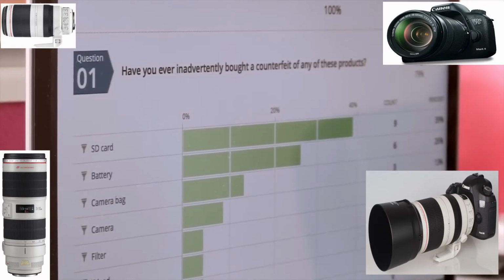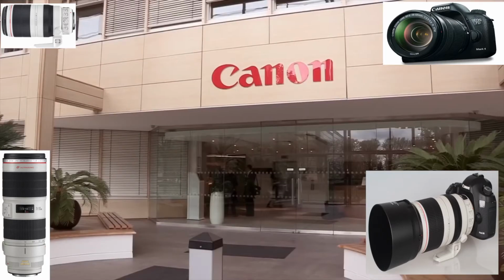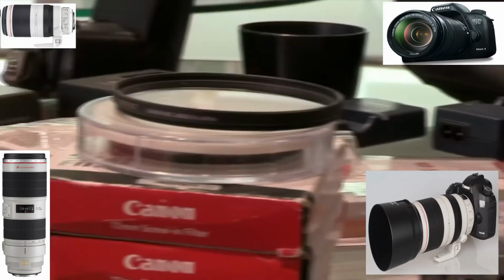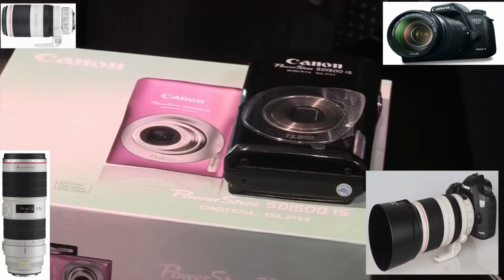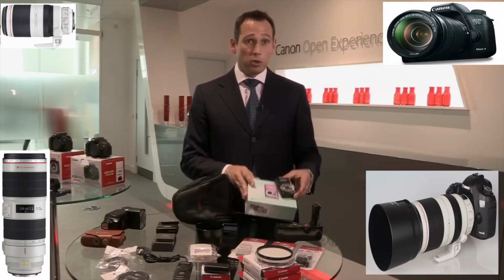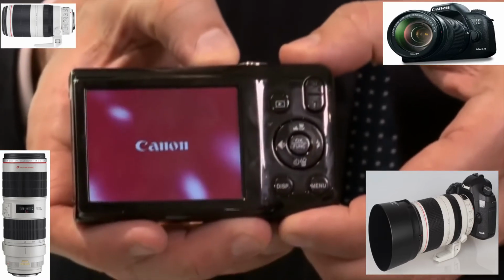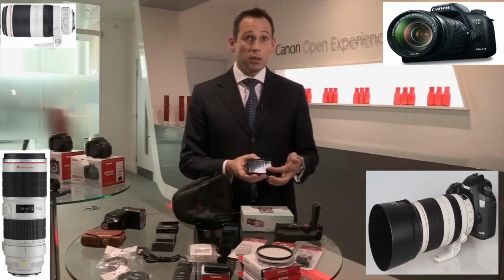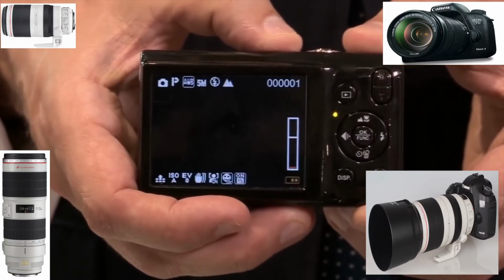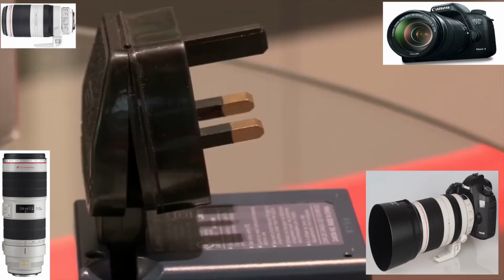Nearly 40% of people responding to the survey said they bought fake SD cards, and over a quarter had bought fake batteries. Back at Canon, Lee comes across fakes on a daily basis. And it's not just high-end cameras, even point-and-shoot compact cameras are being faked. This is a counterfeit Canon camera. It's actually not a Canon camera at all. We actually don't make this model. A counterfeiter has tried to take advantage of using the Canon brand, and actually if you switch the product on, you can see it even comes up with the Canon logo. The fakers are smart enough to have programmed the software in this camera to tell you it's a Canon, even though it's not. Lee's concerned about the safety of some of the fake camera equipment, like this charger.